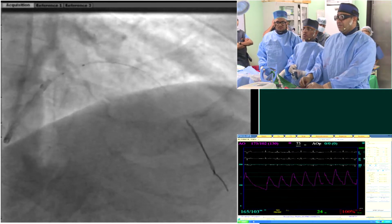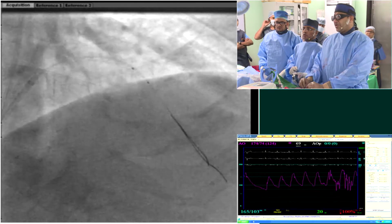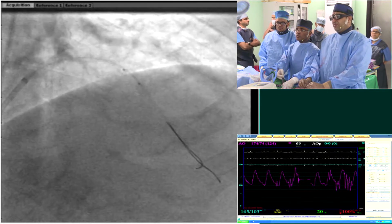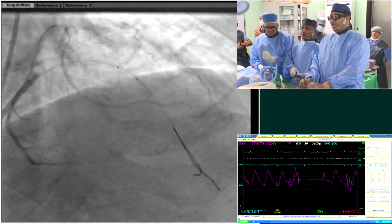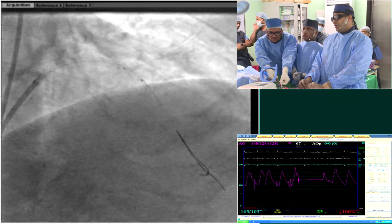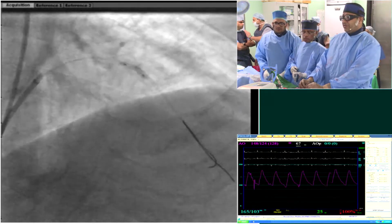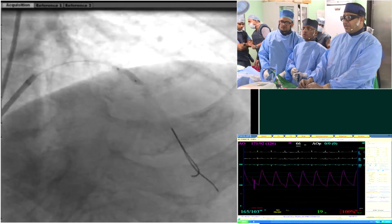True. Yes, it crossed. Okay, that's good. We'll go here. You can do it a little bit here, just with lower pressure because it's a 3.0. This may partly work as a cutting balloon. 12. Since you have 2 wires, 12. Down.